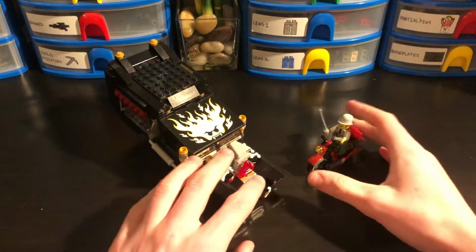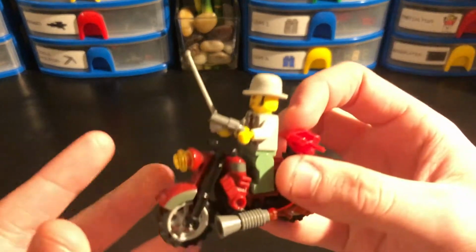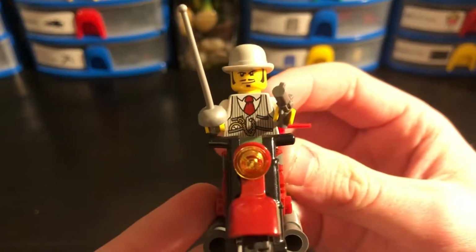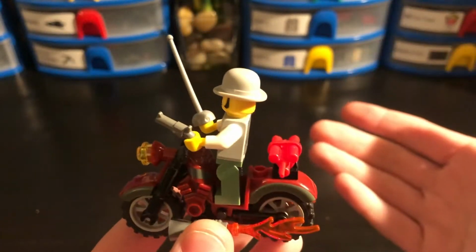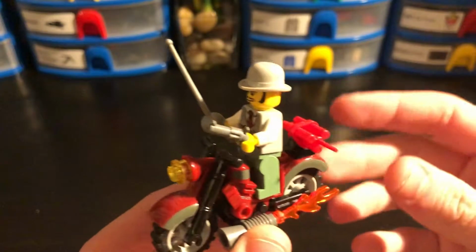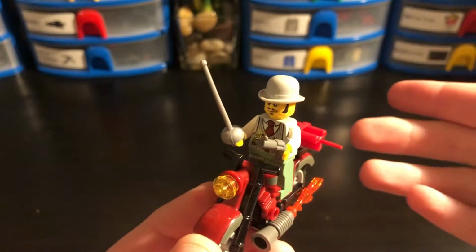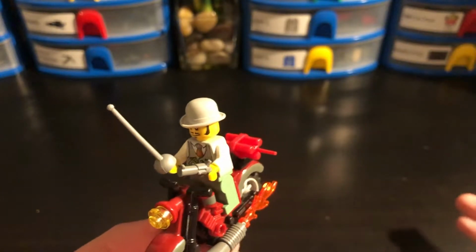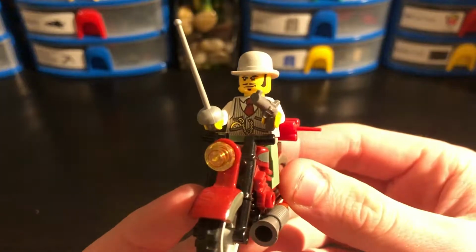Let's take a look at the bike here first. This bike is ridden by Dr. Rodney Rathbone, the most common monster fighter in all these monster fighter sets. He's in this set. This would be the cheapest way to get him. He's also in the Crazy Scientist and his monster, as well as the Vampire Castle set.